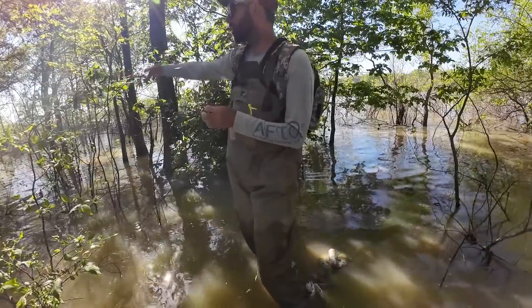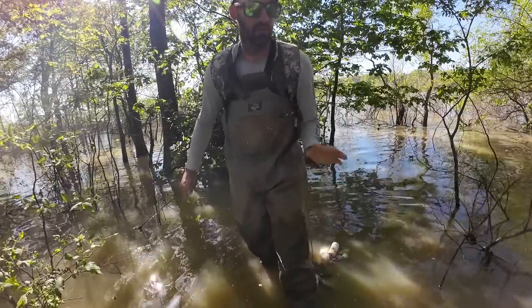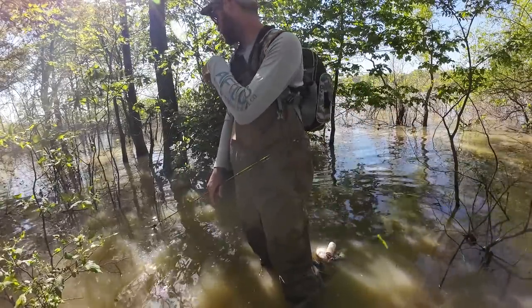We're coming up on this levee right here on my right. On the other side of it is a really big cypress tree with a lot of knees, and there's a good chance we can catch some crappie there, but I'm gonna make a few more pitches at this tree first.